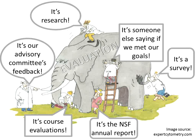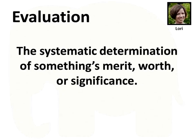I work at the Evaluation Center at Western Michigan University, obviously, and the focus of our resource center is evaluation. So when people hear what I do, they say, oh, you do surveys, right? Or you do the course evaluations. So in this version of the cartoon, we're seeing some of the other common things that people equate evaluation with. And yes, it can be all of these things, but each of these is just one piece of a much bigger picture.